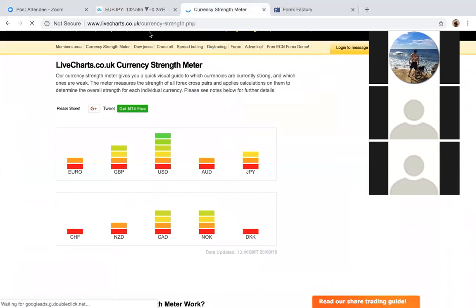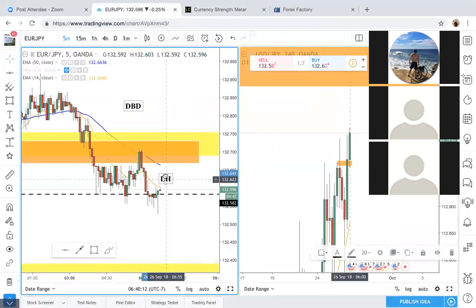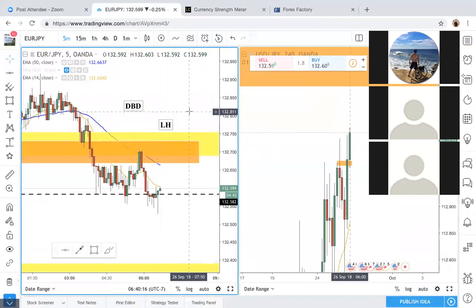How much percentage do I have? 4? Nothing. 4% versus 11%. That 11% was much nicer.